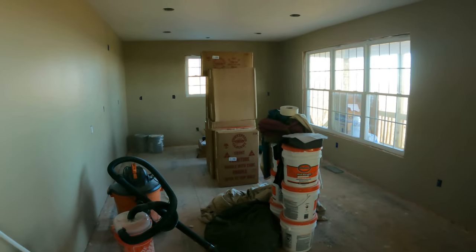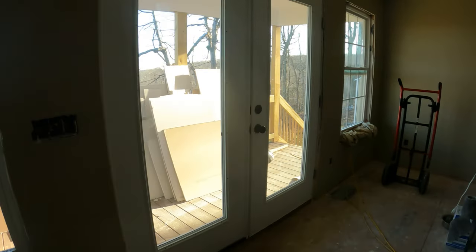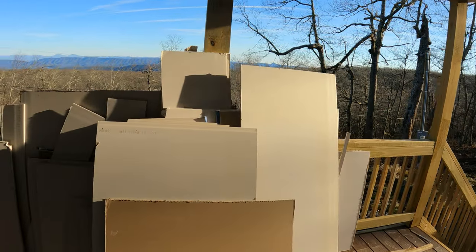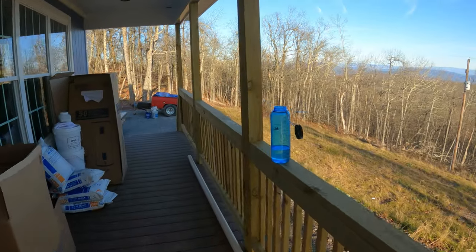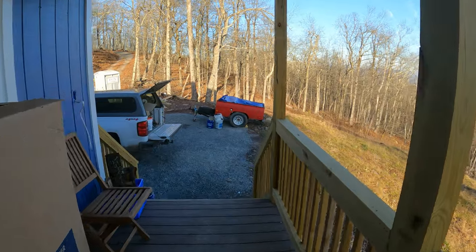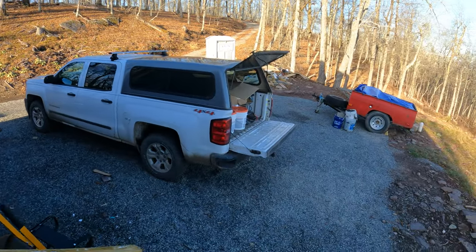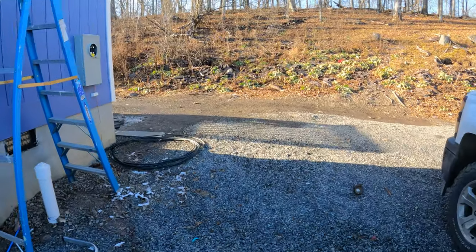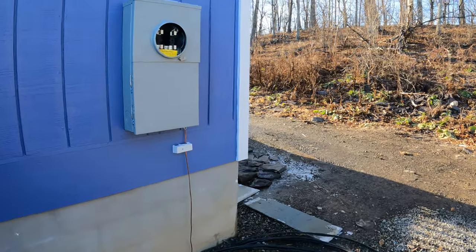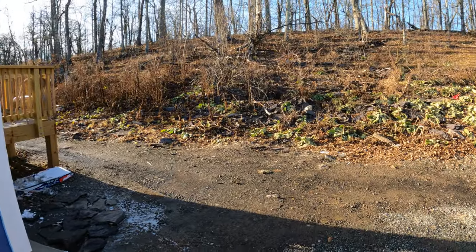Who knows, maybe we'll have permanent power by then. The inspector came by and gave us permission to connect permanent power. So we're waiting for Craig Botetourt Electric Co-op to come by and take care of that for us. When they do, the electricians can come back and wire everything up. We'll have the heat pump running, and that'd be nice. It'd be nice to have lights and power and running water. Gosh. But you can see it is approved. So we're approved.